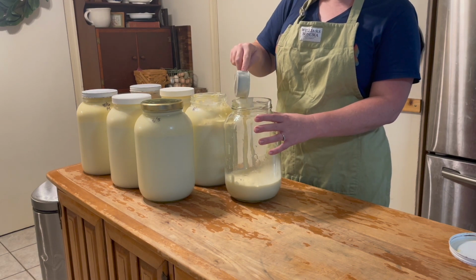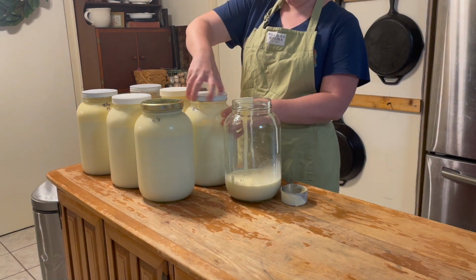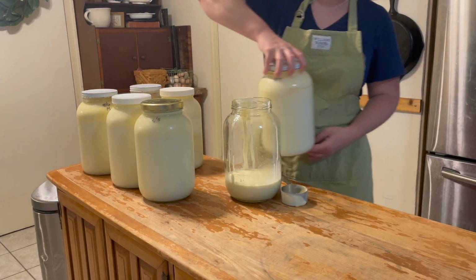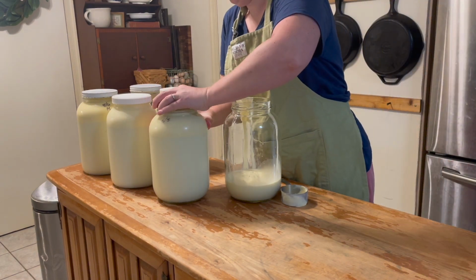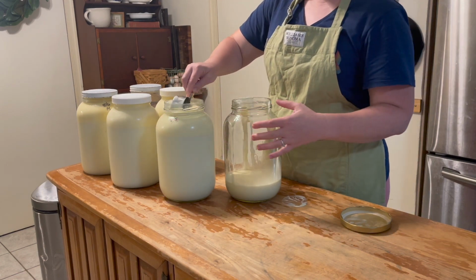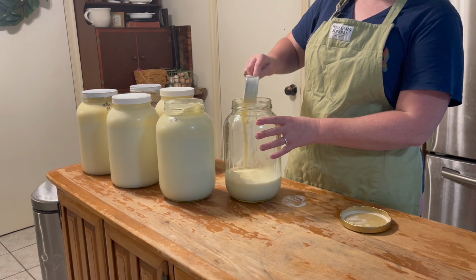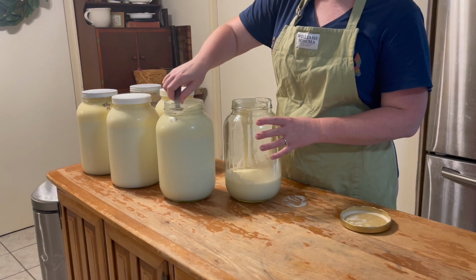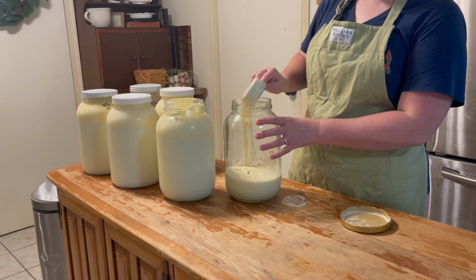Keeping an eye on it, stirring it every once in a while, but I'm busy around the kitchen doing other things and I'm just kind of letting it do its thing. Once it comes up to 165, you want to get it off of that heat and cool it down. Now, today, I really had a lot of other things going on and I didn't need to get it cooled down quickly. So I just pulled it off the burner and left it on the stove and let it come all the way back down to 110 degrees on its own.